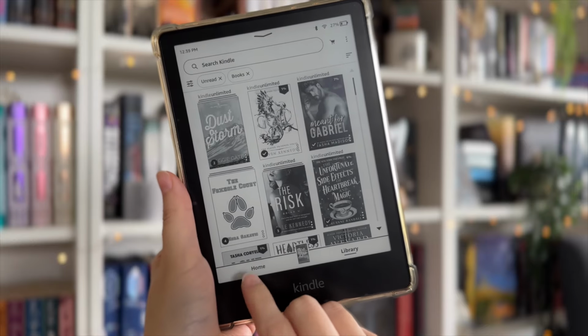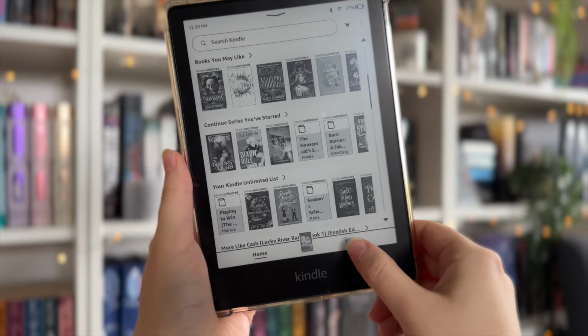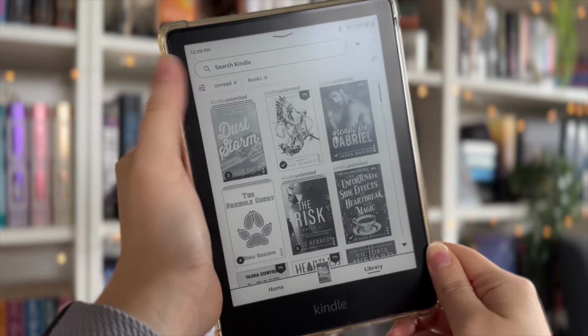You have the home tab and you have the library tab. Home is where you can search for new books. It just gives you more books to read. And then your library is where you can customize your own things that you want. You can search for certain things.